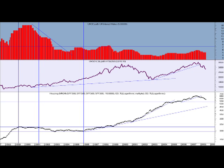So what's it looking like now, Bill? Well, I think it's going to come back to the support line, which is around the 530 level, which would make about an 18% drop from the housing market. I think it's another 7% drop to go on the housing market from this chart.